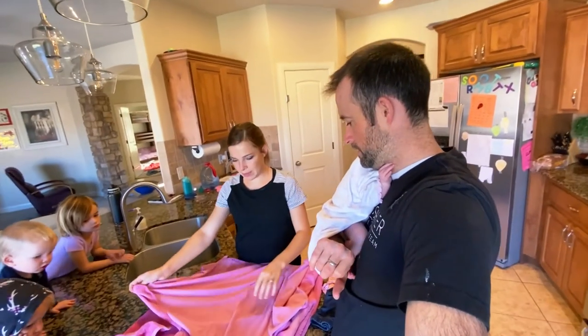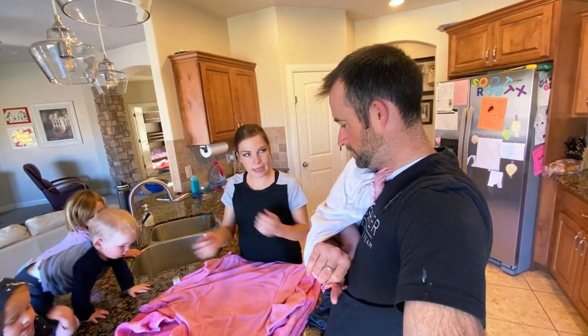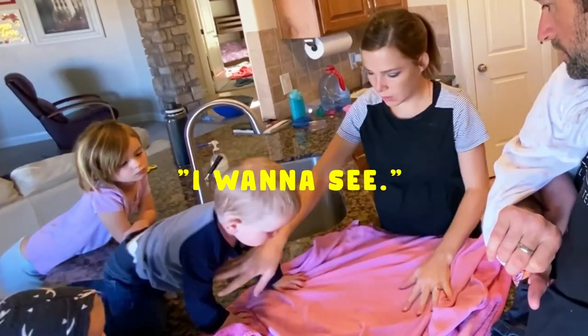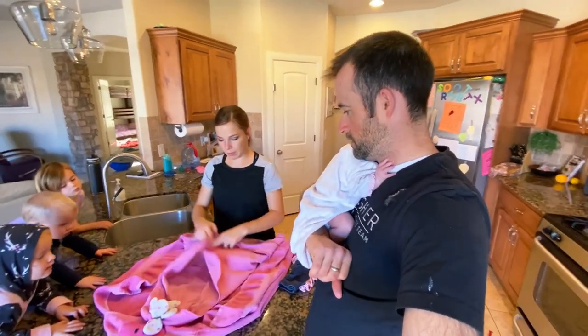So this is my first time ever helping with giving a baby a bath. This is our fifth child, and I have never done this. So I figured it would be appropriate for me to help. So babies get really cold in the bath. So the idea is they like to feel snuggly. So you're gonna take this one, and this one's gonna get wet in the bathtub. So you're gonna wrap her up in this.